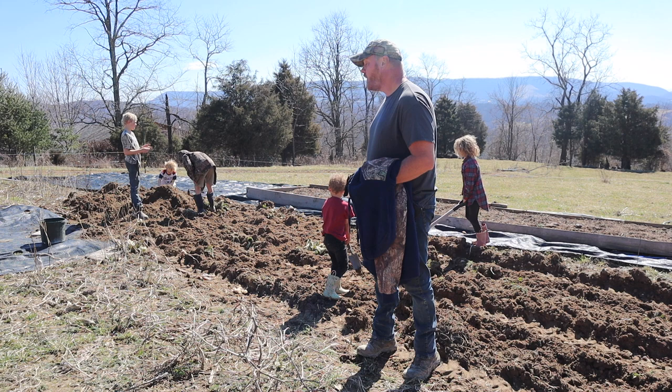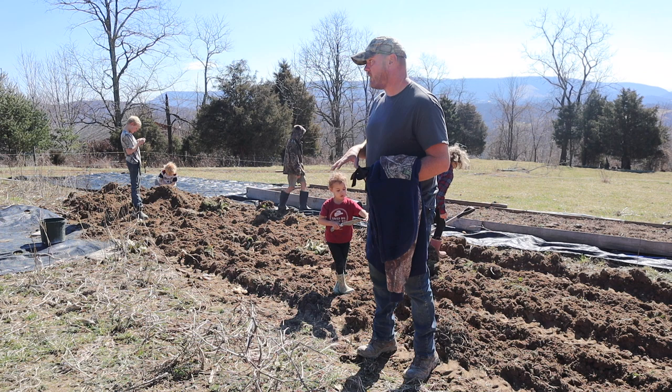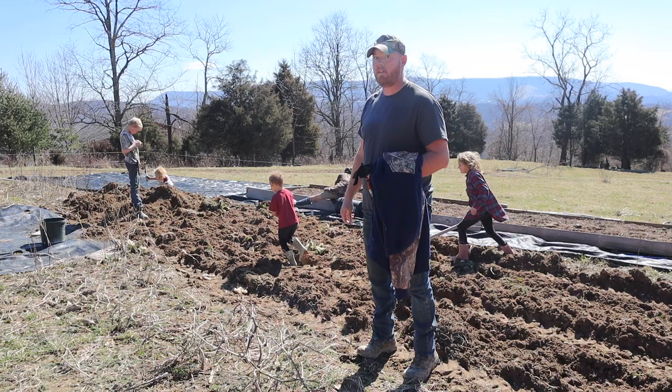Oh, another note. We have a lot of strawberry leaves, so I'm pretty excited. We're going to get this all hopefully taken care of today and hopefully get this area fenced off this week.